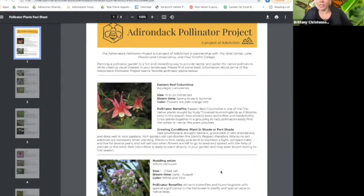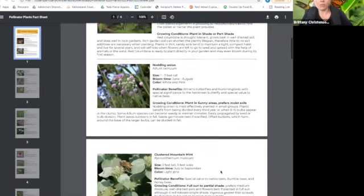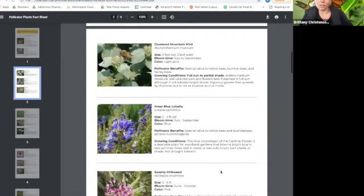So I won't go into it too in depth, but just know that you'll have access to this resource that you can use. You can print it out. You can take it with you to the nursery.